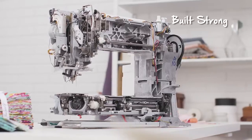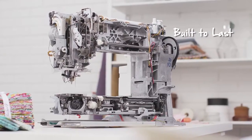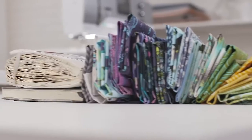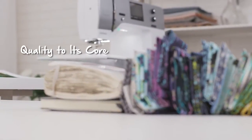And the reason I use a Bernina is because when I turn it on, it does exactly what I need it to do. It's sturdy, it's well built, and it runs smoothly, and it never ever lets me down. Berninas are quiet and consistent and powerful machines. And that you can get that much power without the noise of the power, I think is a beautiful thing. That is what quality in a sewing machine means to me.